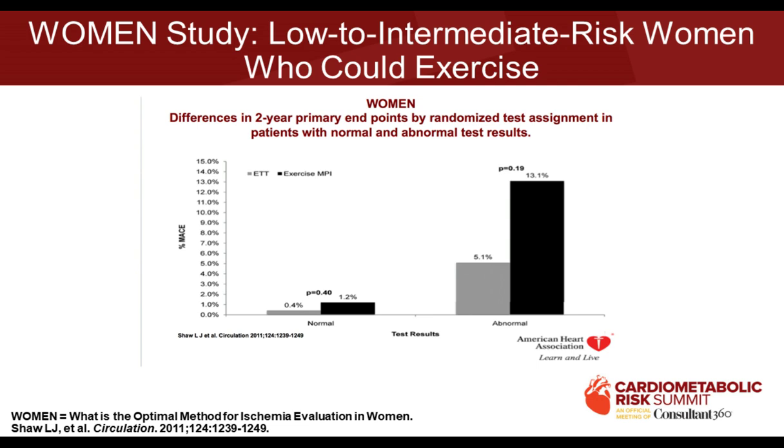And you can see when you compare the gray to the black, stress test versus exercise MPI, there was no difference in the prediction of major adverse cardiac events. Now, the graph on the right looks like it's different, but the p-value is really insignificant because there were a small number of events in this population. So think treadmill when you can. If it's normal, it's great. You're probably done in most of these people.